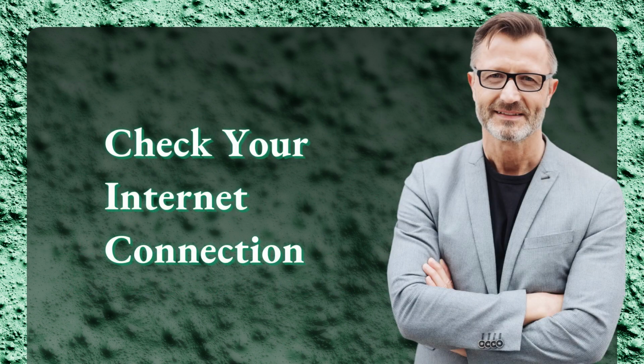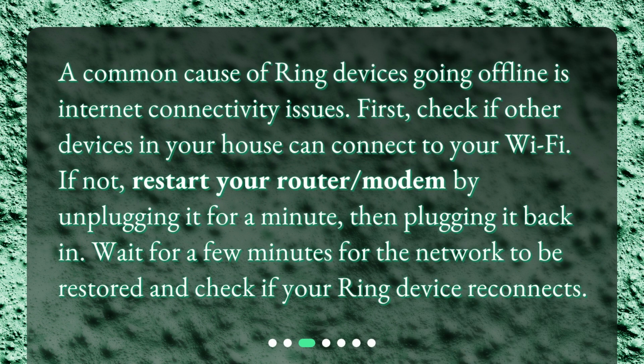Check your internet connection. A common cause of Ring devices going offline is internet connectivity issues. First, check if other devices in your house can connect to your Wi-Fi. If not, restart your router modem by unplugging it for a minute, then plugging it back in. Wait for a few minutes for the network to be restored and check if your Ring device reconnects.